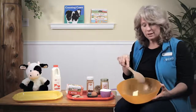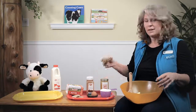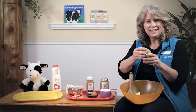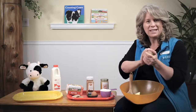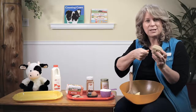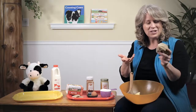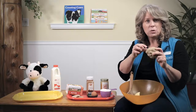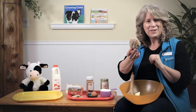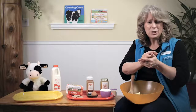Mix them all together, and it makes something new. It makes cookie dough. Squishy cookie dough. This is different from the ingredients that went together to make this dough. And if I asked you to stick in a spoon and pull out the honey, could you do it? No, the honey has changed. If I asked you to pull out the egg yolk, could you pull the egg yolk out of the dough? No, the yolk has combined with all the other ingredients to make something completely new.